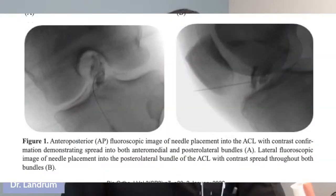So what does that look like in pictorial form? It looks like the following. On the left-hand side is the knee from the front. On the right-hand side is the knee from the side. What you can see is a needle that comes in, injecting contrast so they can see exactly where they're going to place the cells in the blood and see it hit that ACL and those bundles that we talked about before, the anterior medial bundle and posterior lateral bundle. You can see this needle comes in a very minimally invasive way through the patellar tendon.